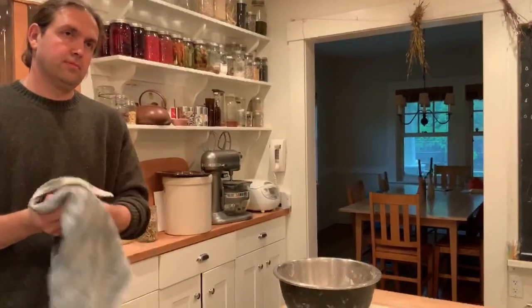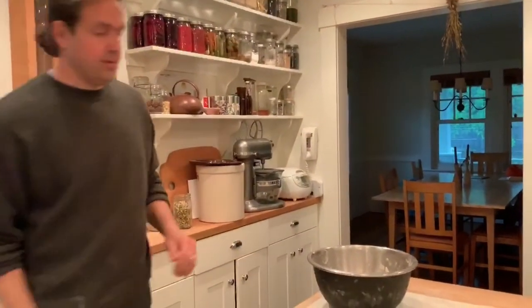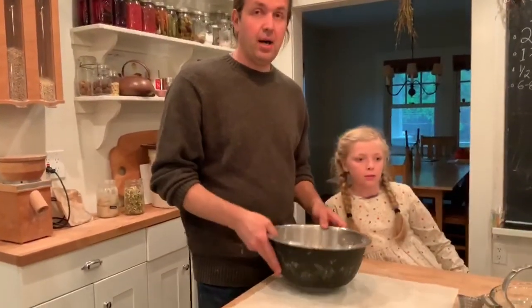Someone asked if it was cold water or hot water. It's cold water. It's like as it comes out of the tap, so it's not icy cold, but it's not hot water.